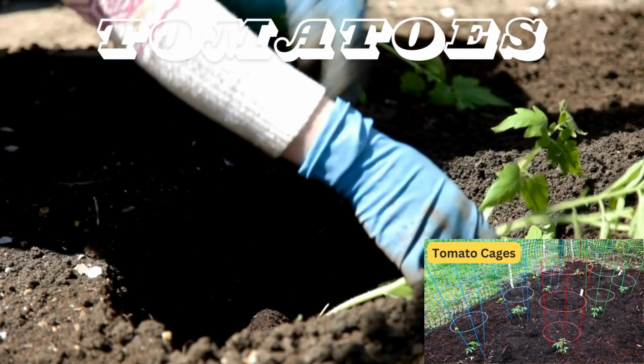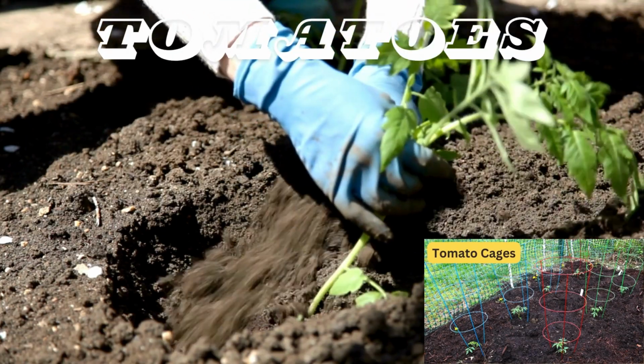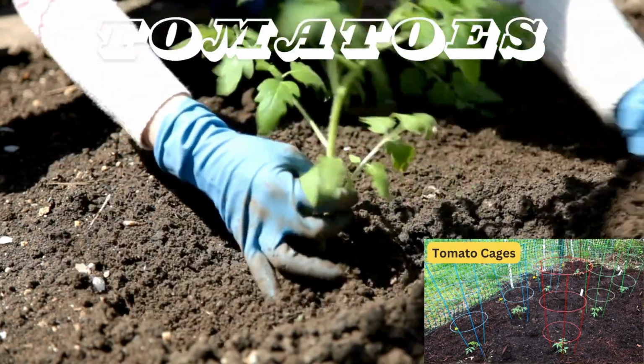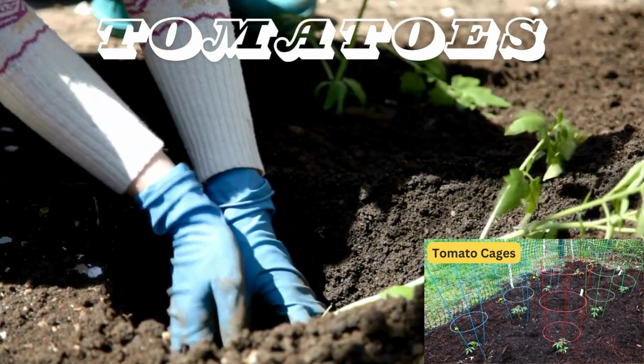Start by planting your tomato seedlings in well-draining soil with plenty of sunlight. Make sure to provide support, like stakes or cages, as they grow tall and heavy with fruit. Keep the soil consistently moist, and soon you'll be enjoying juicy, homegrown tomatoes straight from the vine.